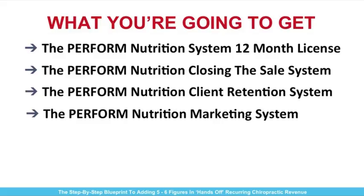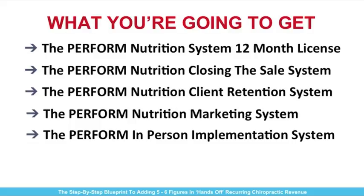And how to attract ideal patients, where they're coming to you essentially, and you're starting to attract the people that not only know you and like you, but have the money and the availability, and you like to work with them. Also, we come out to you and implement this for you. So literally there is zero work required.